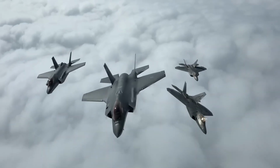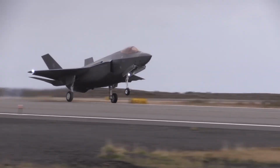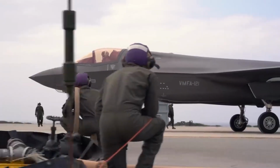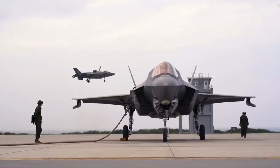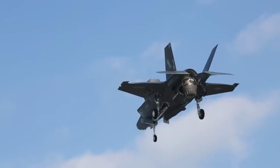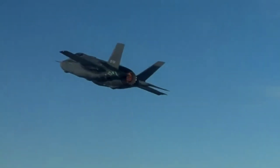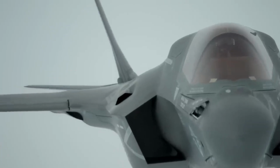The Adir had just changed the playbook, not just through stealth, but through information dominance. While flying low observable, it mapped every signal across the region, sending that intelligence back to older jets and ground units. By the time follow-on strikes arrived, every target was already marked. The Adir didn't just fight, it choreographed an entire battle.